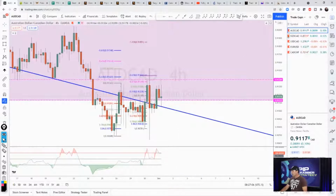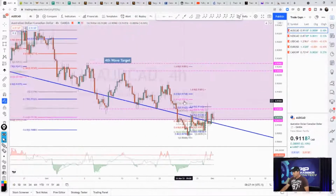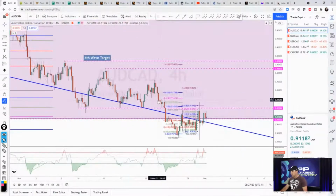So we're going to look at the Aussie CAD first. If you look at the 4-hour right here, it's showing a bit of indecision at the moment. And so where are we expecting Aussie CAD to go to? Well, I'm still expecting the Aussie CAD to go bullish on this.